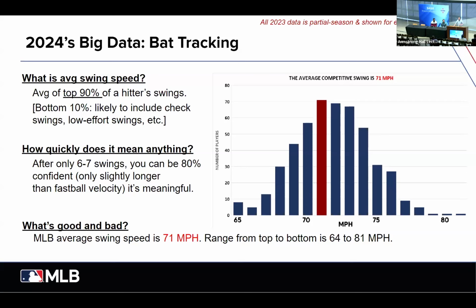The average swing speed is going to be presented not as the average of everything, but as the average of the top 90% of a hitter's swings, which I think makes sense. Bottom stuff, check swings or swords, as we'll get to, it doesn't really tell you that much about anything. So now we know the average is about 71, 72 miles an hour. You can see the range there. You could probably guess the names at the top and bottom of this graphic. I'll show you them in a minute, but they will be exactly who you think they are, which is pretty fun.